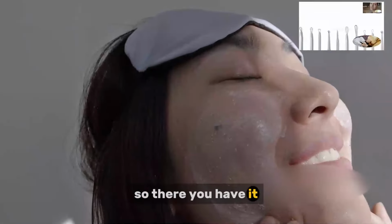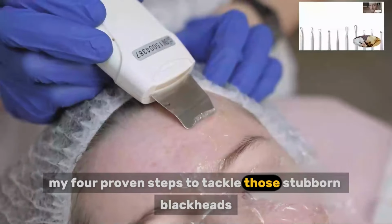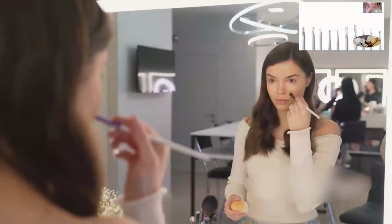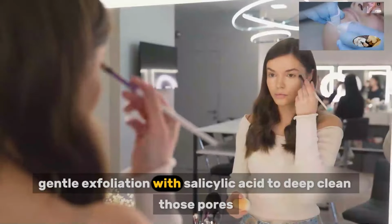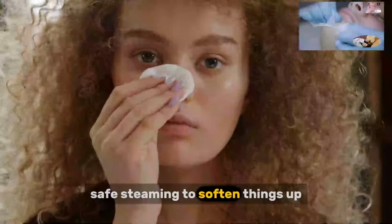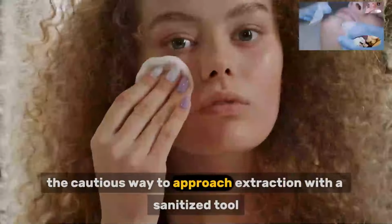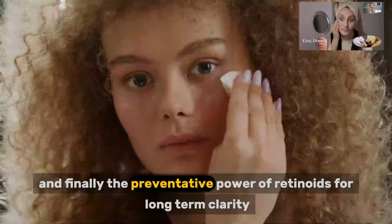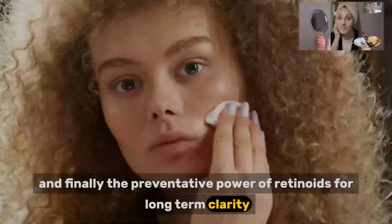So there you have it, my 4 proven steps to tackle those stubborn blackheads and, more importantly, keep them from coming back. We've covered gentle exfoliation with salicylic acid to deep clean those pores, safe steaming to soften things up, the cautious way to approach extraction with a sanitized tool, and finally, the preventative power of retinoids for long-term clarity.